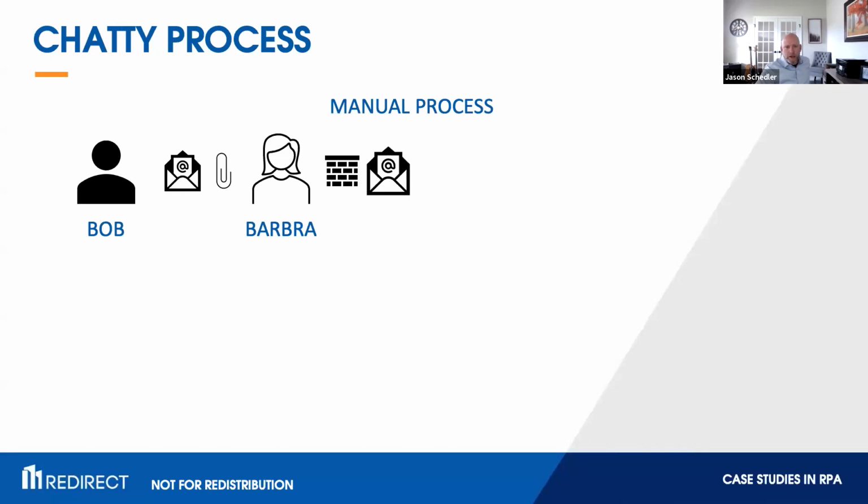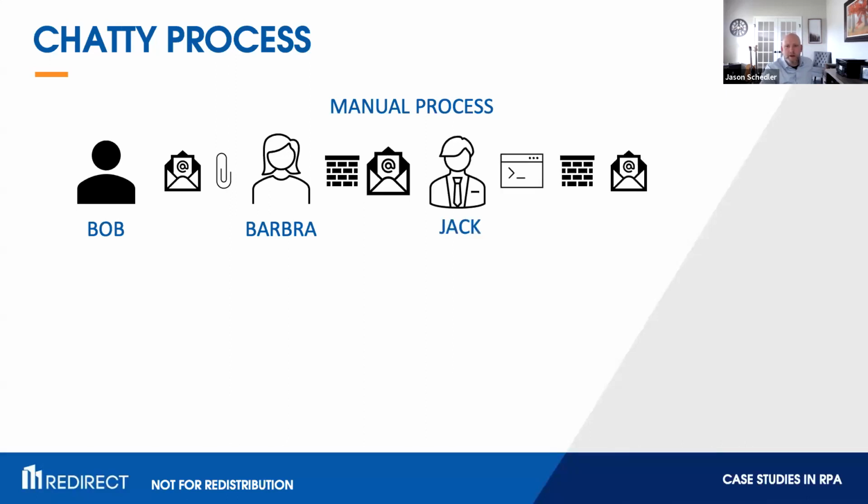And when she's done, she's going to send an email to Jack. Jack is going to look at each one of those records and refer to some other system to find some corollary and key in some additional data. And when he's done, he's going to email Sue. Sue's the approver. And when she hits the checkbox, that process is done.